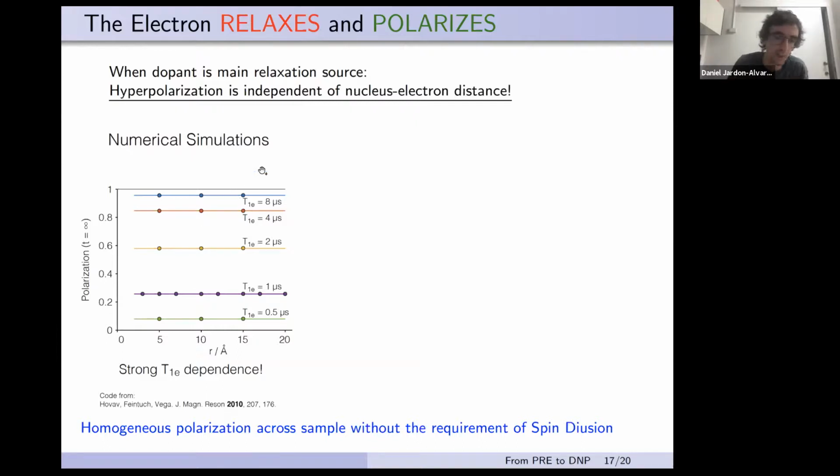And here are some numerical simulations to prove this point, where we see on the y-axis the polarization, the DMP enhancement as a function of the distance. And you can see that it doesn't change at all with increasing distance. However, it has a strong dependence on the electron relaxation time. So as the electron relaxation times become shorter and shorter, it becomes more difficult to saturate the transitions that we are irradiating with microwaves.